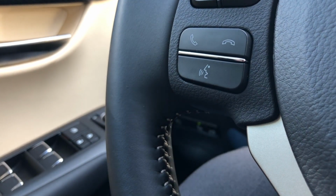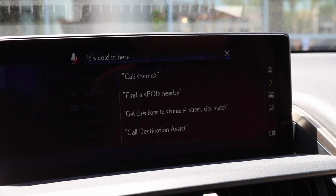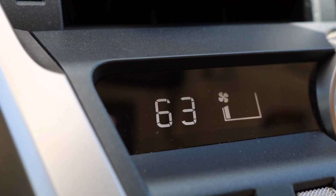Did you know you can also change the temperature by saying commands like this? It's cold in here. Setting the temperature to 63 degrees. That's pretty cool. As you can see, this is our most advanced voice command system yet. Lexus is definitely keeping up with the game, and I hope that those examples kind of help you with learning your voice command system a little better.